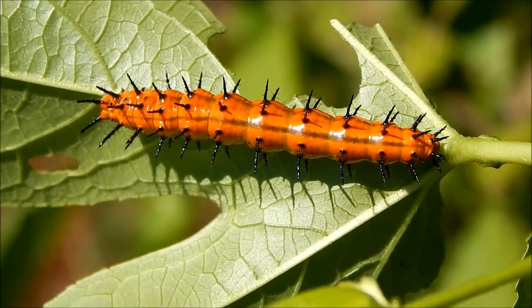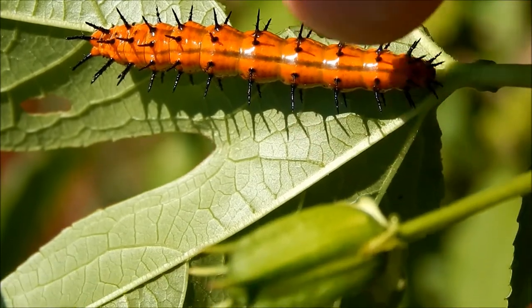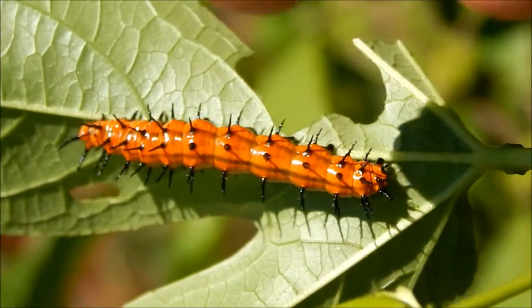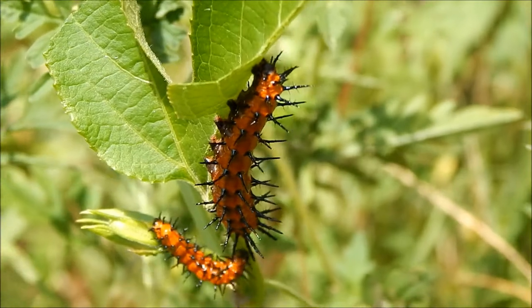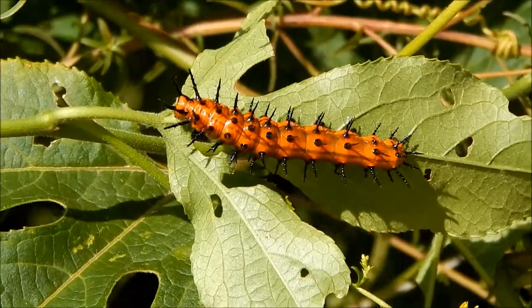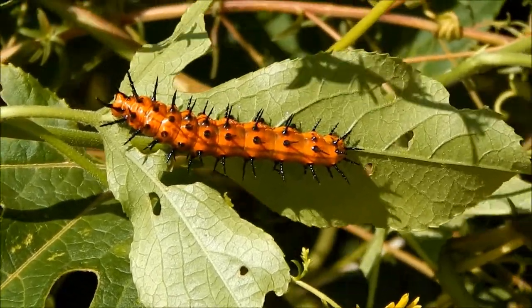Now all these spines may look pretty scary, but they're actually soft to the touch and the caterpillar doesn't sting. It doesn't need to. Most birds leave it alone because it's poisonous.